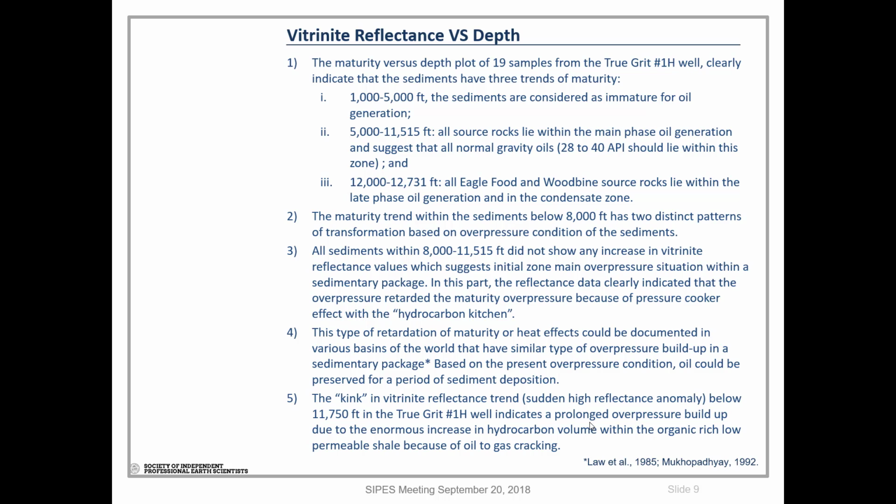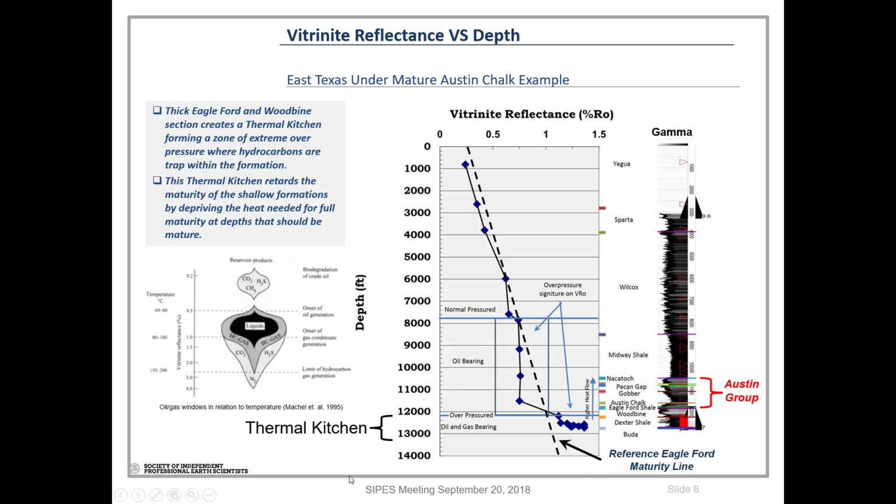So there's a few other things in here. That kink is a real important part. When you come back up here and you look at this kink right here at the base, you see it just jump all the way over. Again, you would almost think something was wrong with your vitrinite reflectance samples.